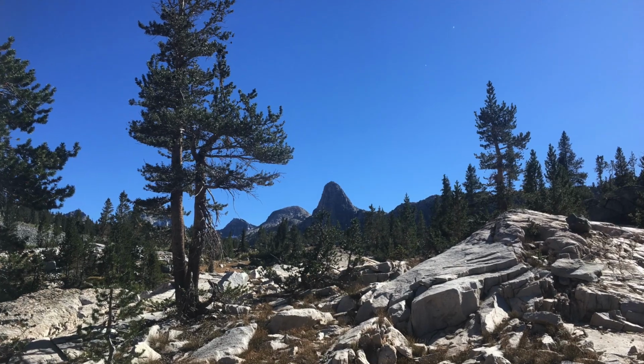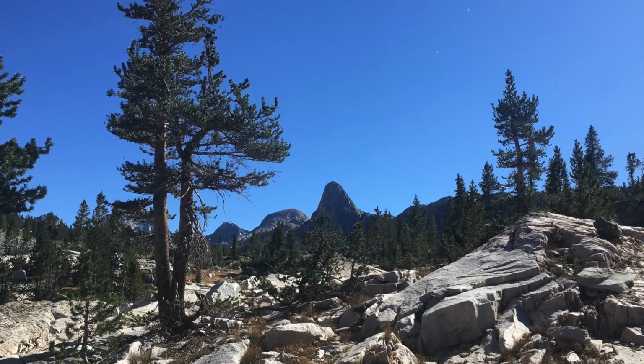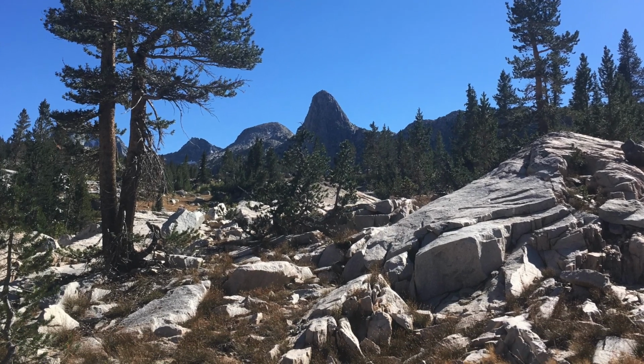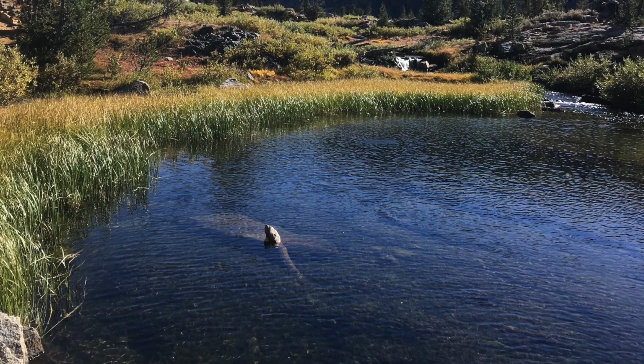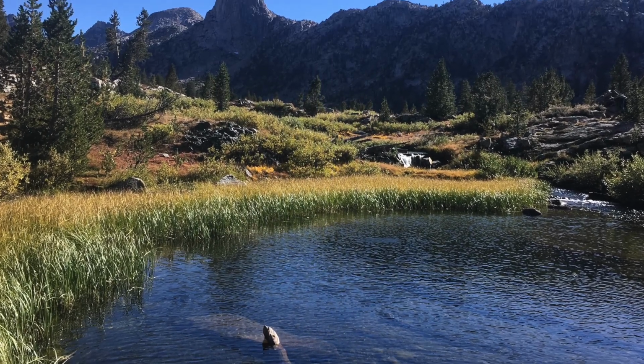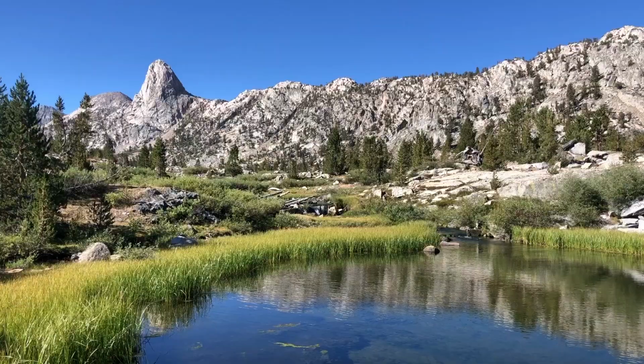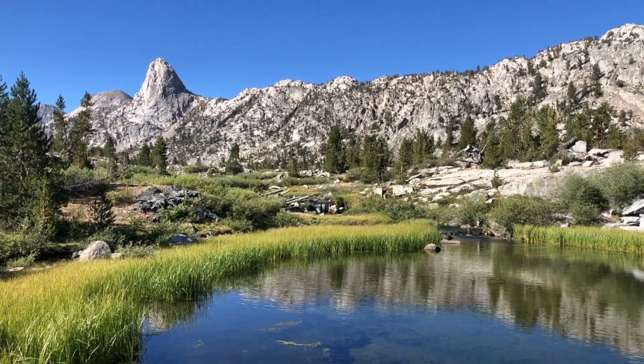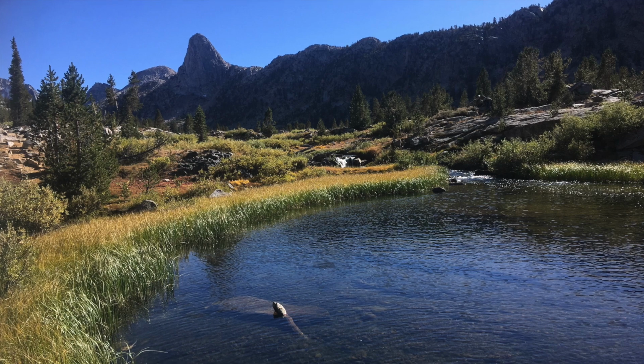Soon we had our first glimpse of the Fin Dome, that large rock formation pointing to the sky. Okay, you caught me. I snuck in a little bit of video from my John Muir Trail hike this last year, while on the same stretch of trail.